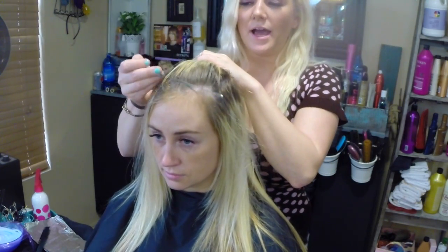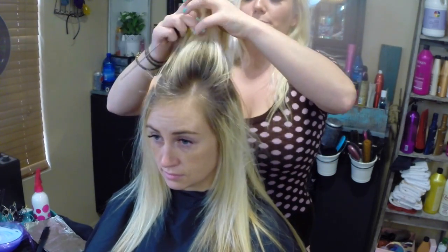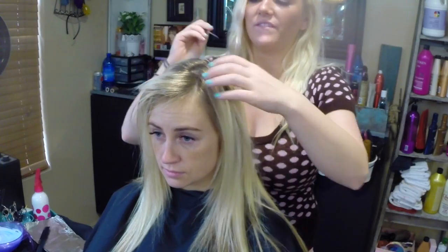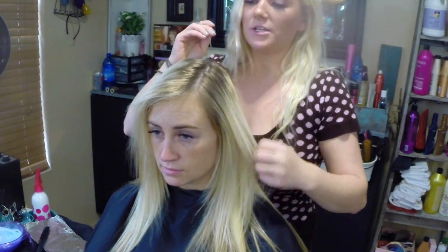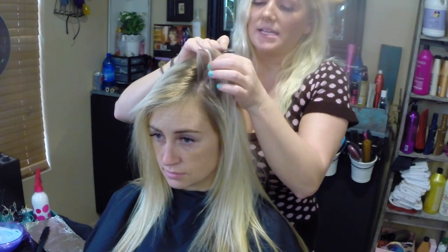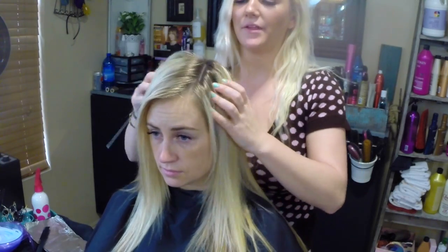I don't love doing that. I will do the Mohawk and the side-to-side method, but I like to just do it very narrow on the Mohawk section. So what I'm going to do on her hair is section it out, and I'm going to start where she parts it, about there.